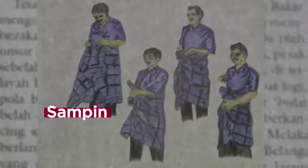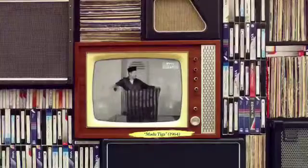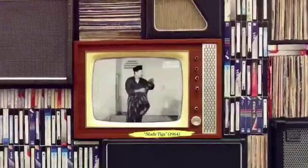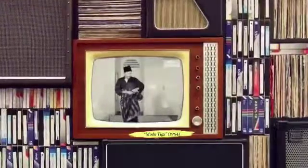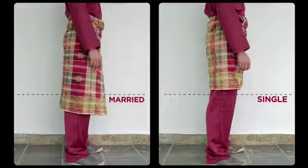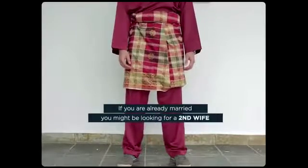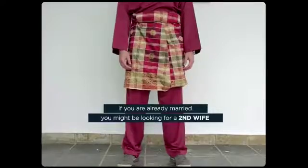Sampin, a piece of woven cloth, is usually tied around the waist of the wearer of the Baju Melayu. The cloth also has a deeper meaning, in that it may represent your relationship status. Wearing your sampin below your knees means you're married. Above your knees, you're still single and looking. If you're already married and still wearing a short sampin, you might be looking for a second wife.